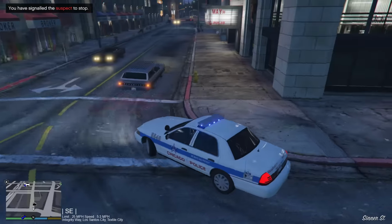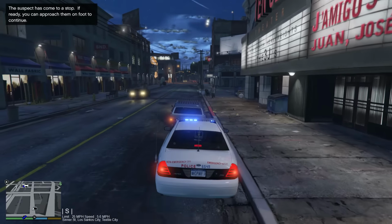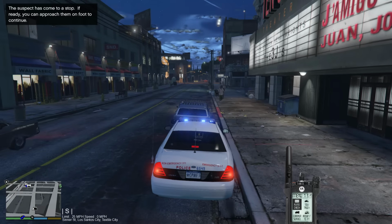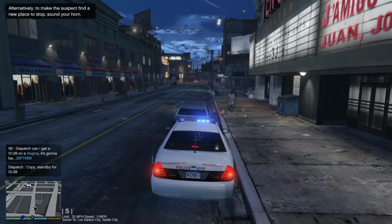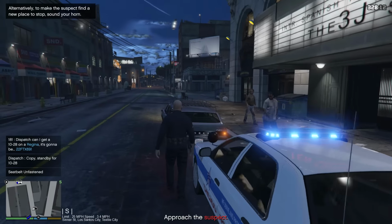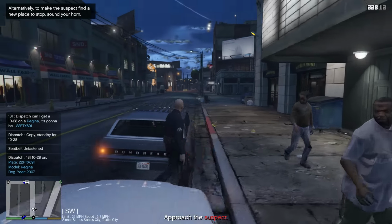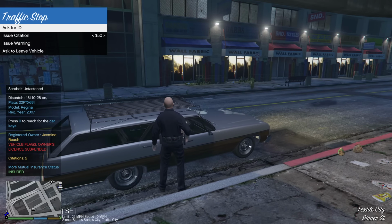Here we go. All right, good pullover. We're going to be out here on Center Street. It's going to be a gray station wagon. License plate is 22 Foxtrot Tango X-Ray 691. I should turn my spotlight on, but I'm not going to worry about it. Target license plate. 22 Frank Tom X-ray 691.